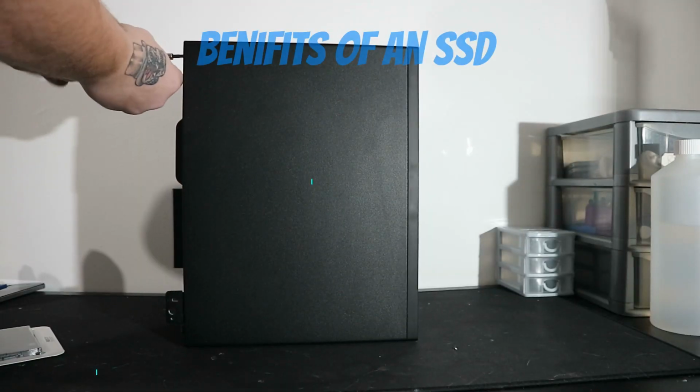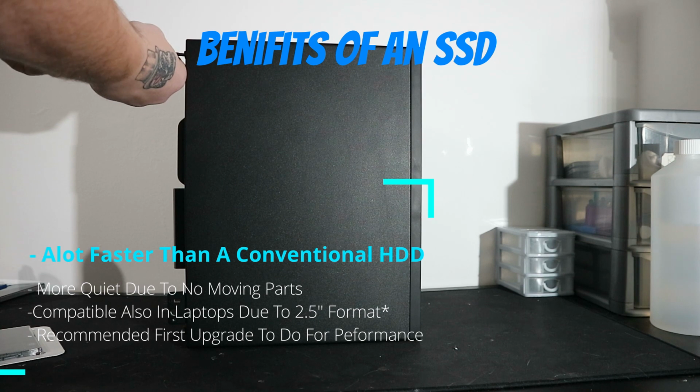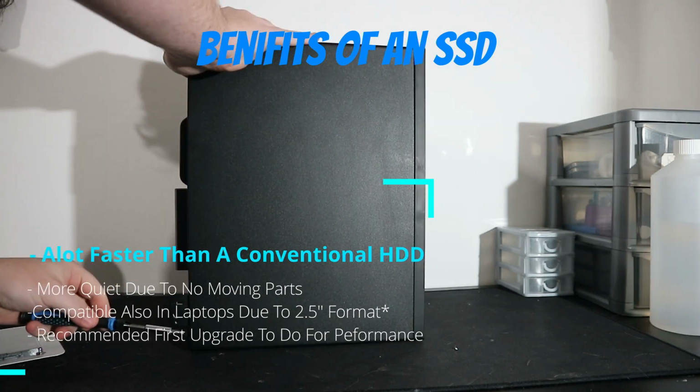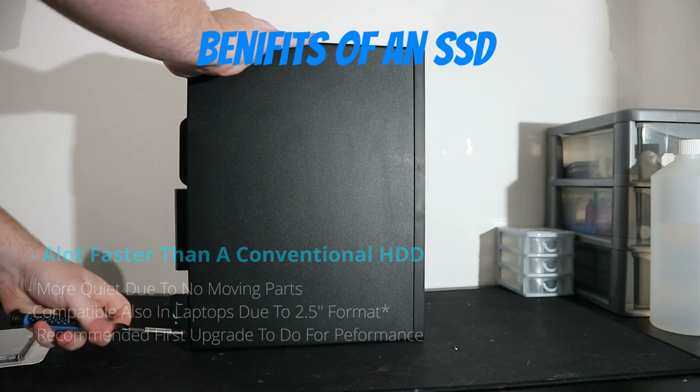Now the benefits of having an SSD are significant compared to a hard drive. For example, they are generally a lot faster, more quiet, and they're also compatible in laptops depending on what variant you go for, typically a 2.5 inch, and I would suggest this is the first upgrade that you do on a laptop or a desktop if your computer does not have an SSD.